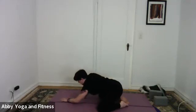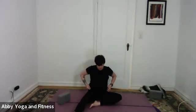Begin to walk your hands back towards you, sliding legs out in front. If you have a yoga block, grab that just in case. And bring your feet together with your knees apart. Setting up into our pigeon variation. So we're going to fold the left leg over the right leg. We take that left knee out to the side and we'll shift the right shin into the center.